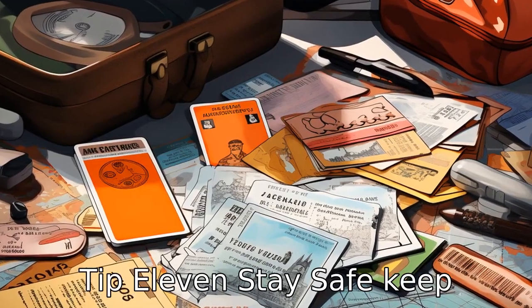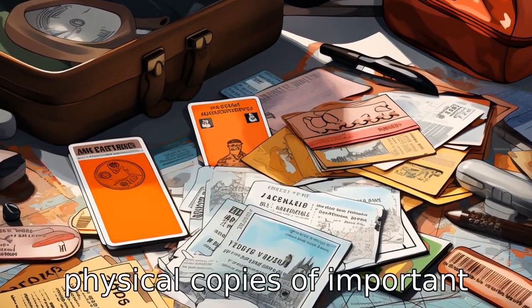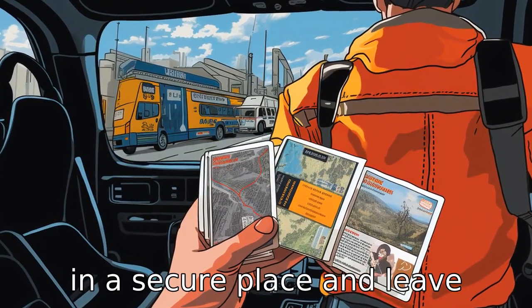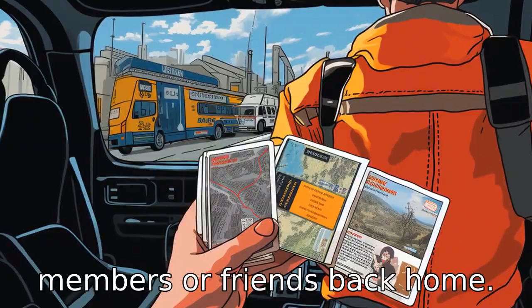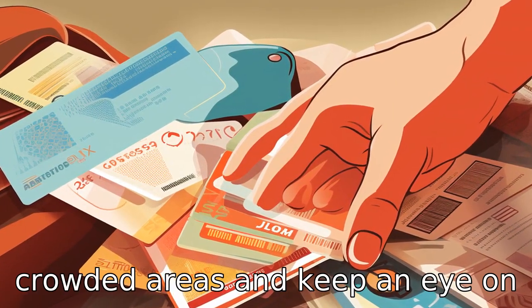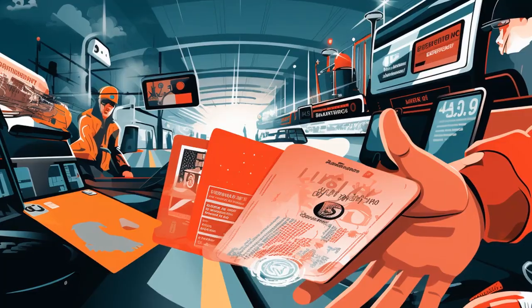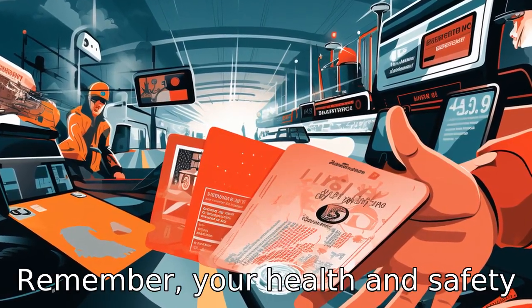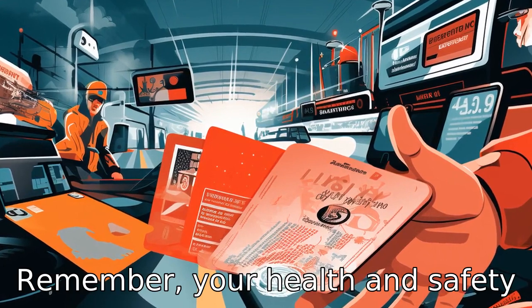Tip 11. Stay safe. Keep physical copies of important documents like passports and IDs in a secure place, and leave copies with trusted family members or friends back home. Be aware of pickpockets in crowded areas, and keep an eye on your belongings at all times. Consider taking a basic first aid kit for minor health issues. Remember, your health and safety should always be the top priority.